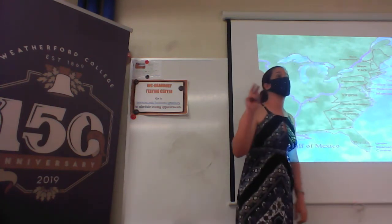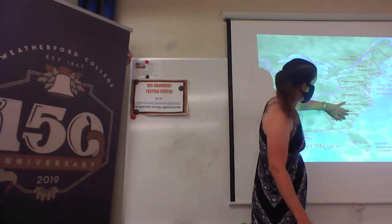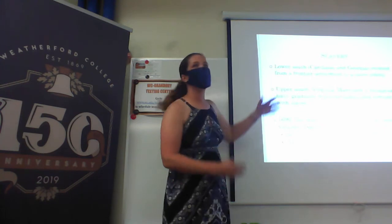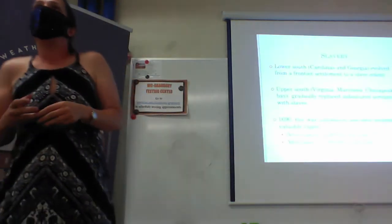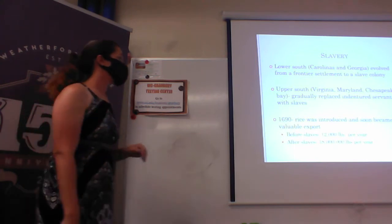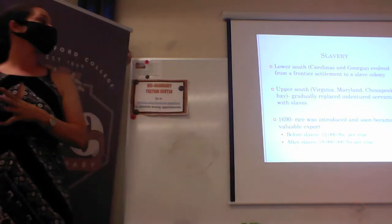So these four colonies are split into two of those regions, right? You have your Upper South, Virginia, North Carolina. You have your Lower South, which is going to be Georgia and South Carolina. And again, I have Maryland in here because there's a trickle. I mean, there's a handful. We can't count Maryland out, but really, Virginia and North Carolina are considered the heart of your Upper South. And again, Lower South is really where you're going to start to see it take off. And again, there's going to be a difference.